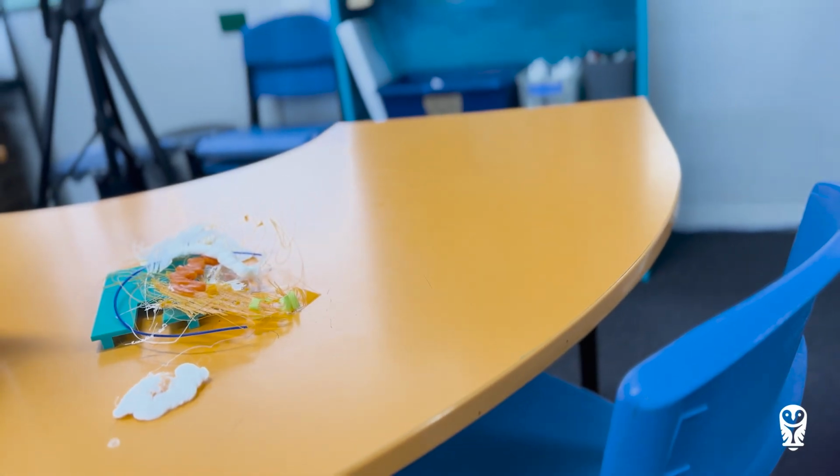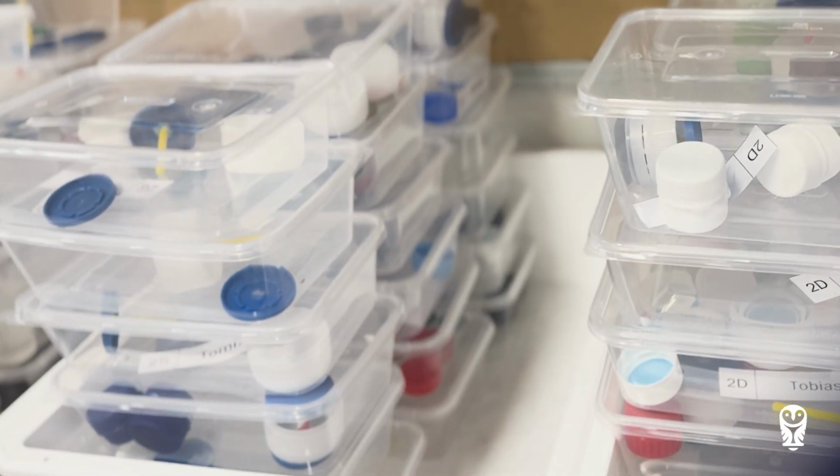There's support materials and failed prints and things like that. We want to be able to recycle that material back into the program. Plus, collecting community plastics, for example, bottle tops and bottles and things like that.